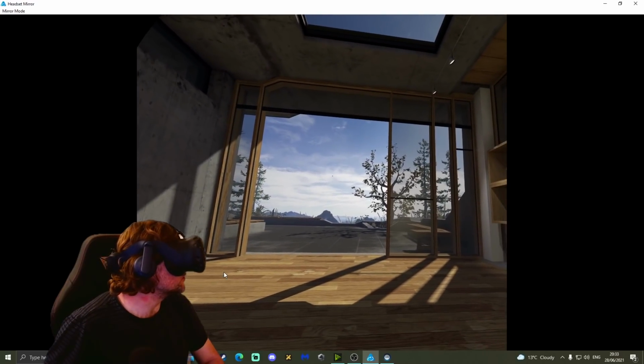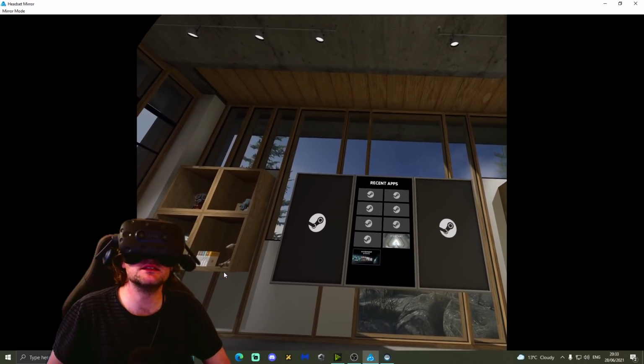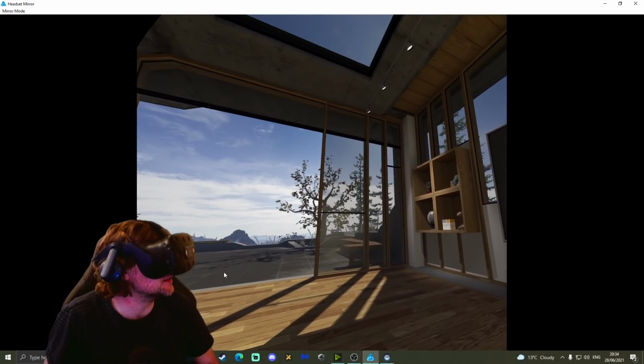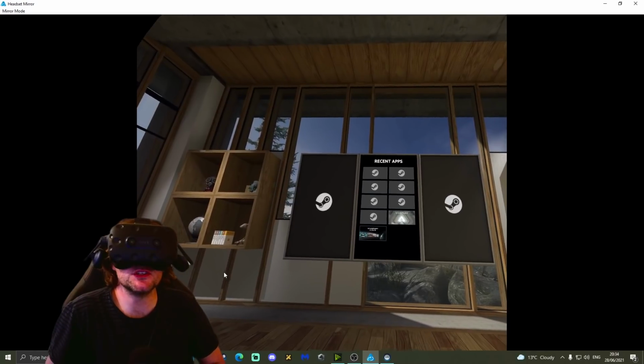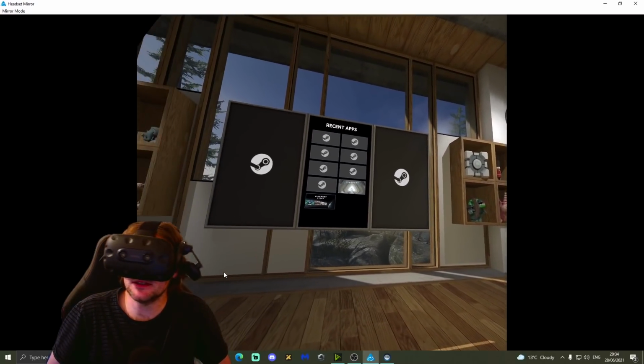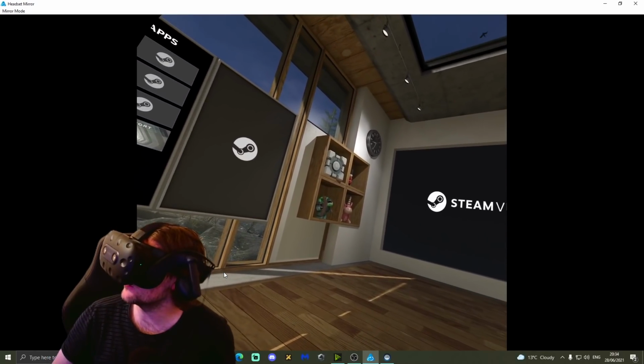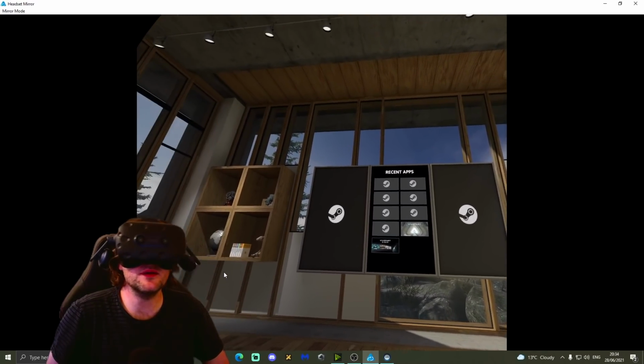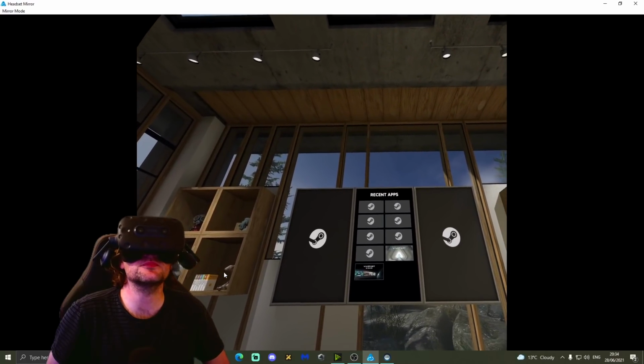Now the resolution when you're in the sweet spot is very nice. It's beautiful. It's absolutely gorgeous. And I have to say the colours are every bit as good as a Reverb. I'm interested to see what they're going to be like with the black levels and things as well.